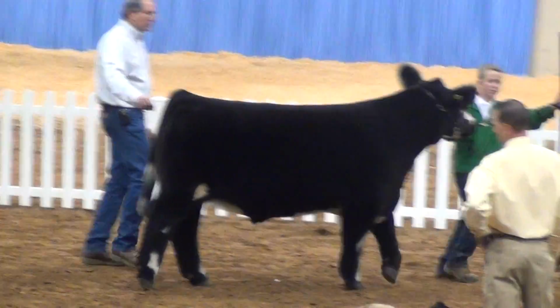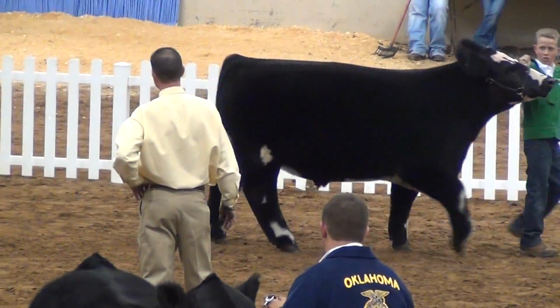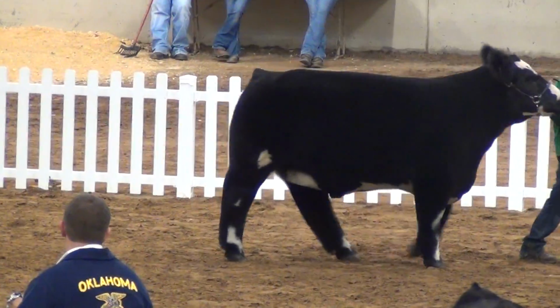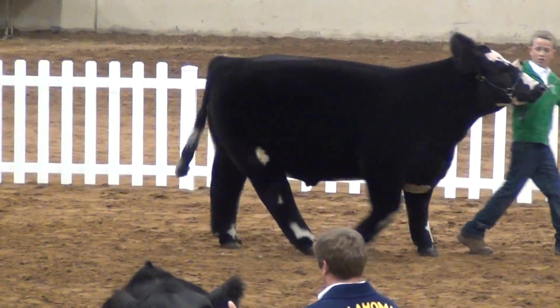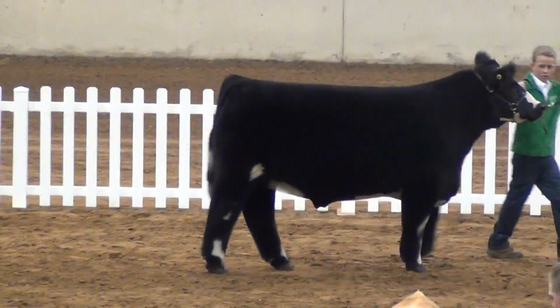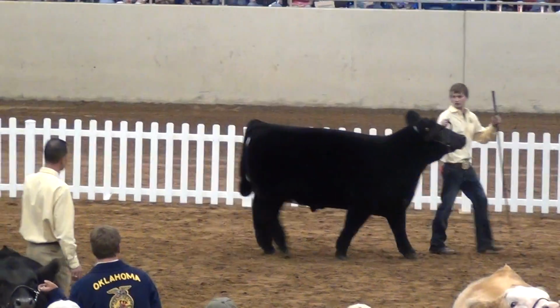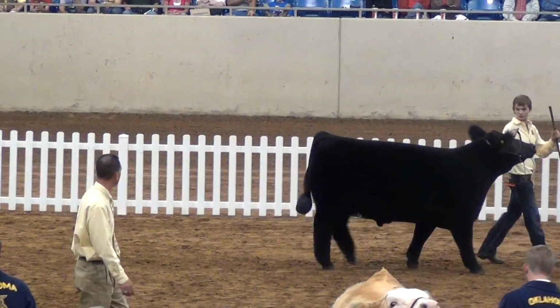Well, there you can see the Bonham calf slowing down just a touch, but now he's getting out and moving. As you can see, tracks extremely well, reaches out with a long athletic stride. May get up in that top just a touch, but that's getting really picky. Then you go to that calf there in 2. He reaches out and strides extremely well.